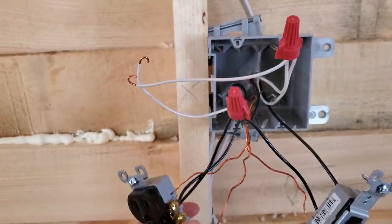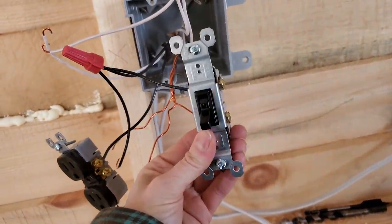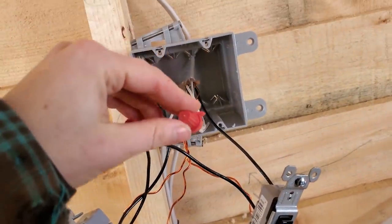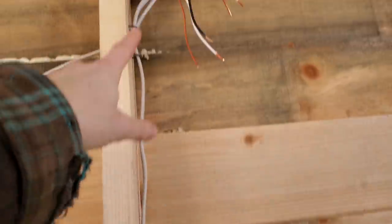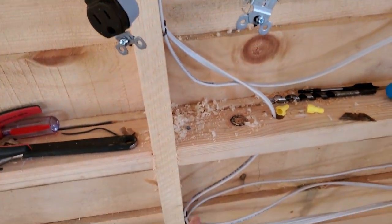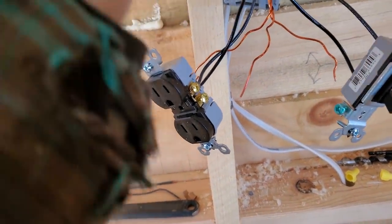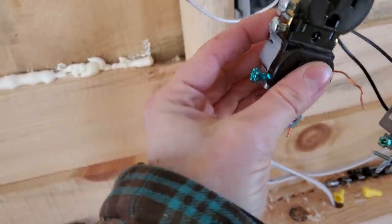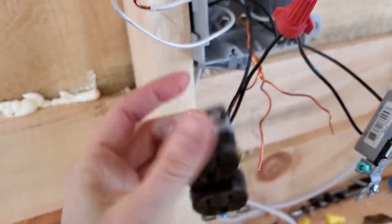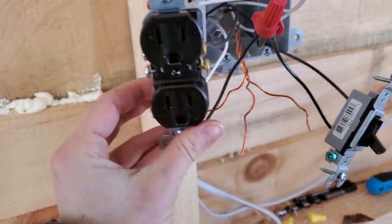Similarly, we have our white wires. Obviously there's no white wire on your light switch, so you have the extra one connected up to here. One white is going up to your lights. One white is going down to continue the line down to that outlet. And the other white is going to connect to this outlet. See, he's got two terminals right here. And then the white, which is on your main line right here, is going to connect to the other one.